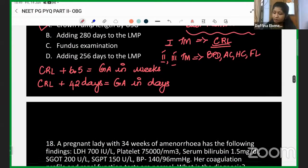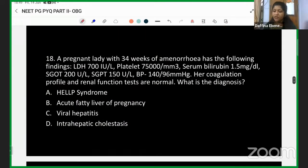A pregnant lady with 34 weeks of amenorrhea has the following findings. LDH of 700, platelet of 75,000, serum bilirubin of 1.5 milligrams per deciliter, SGOT of 200, SGPT of 150, and her blood pressure is 140/96. Her coagulation profile and renal function tests are normal. What is the diagnosis? HELLP syndrome, acute fatty liver of pregnancy, viral hepatitis, intrahepatic cholestasis.